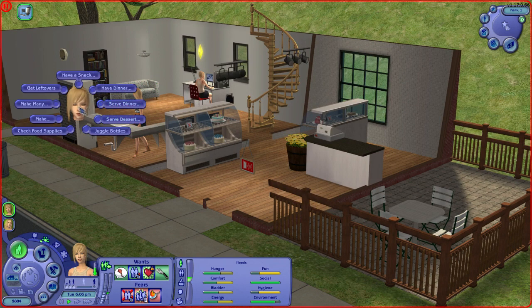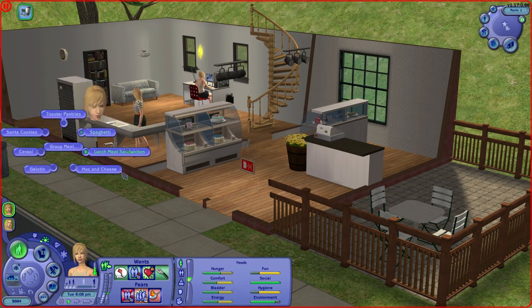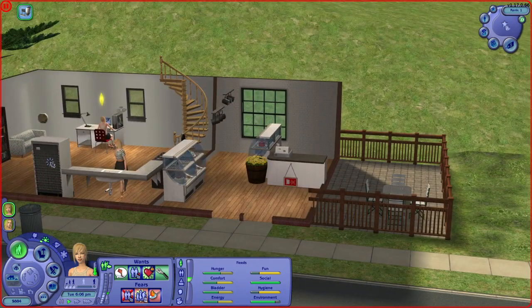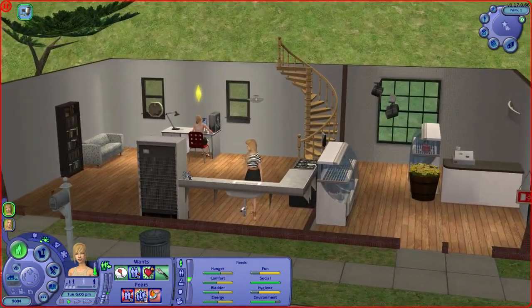So I'm going to continue working on their cooking skill, so they can start making more stuff so that we don't have to buy as much, which I think would help. But we are probably going to need to go shopping for groceries soon. That's something that you have to do in The Sims 2, is buy groceries. So not as nice and easy as The Sims 3, but still.